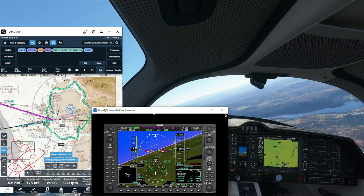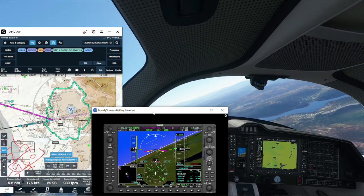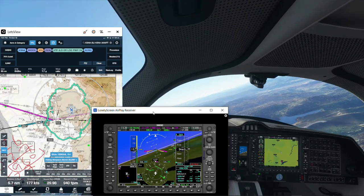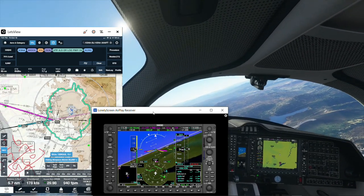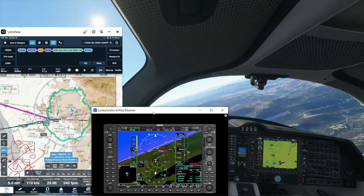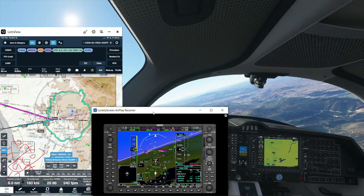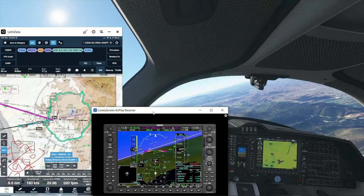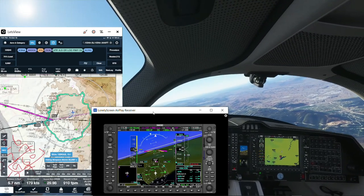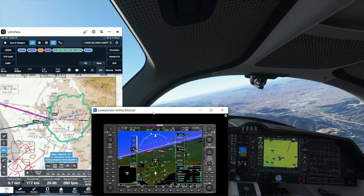210 heading. Now here's the heading bug and descend to 3,600. Set it, 3,600, vertical speed, and reduce the power. Something's wrong with the heading capture feature right now. It's causing problems with the simulator. We're ready to take over. Any second now, reduce the power. And you set to intercept the localizer.